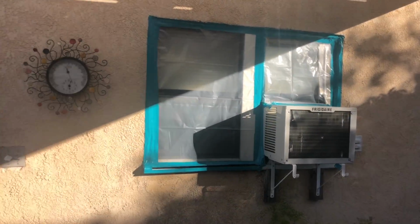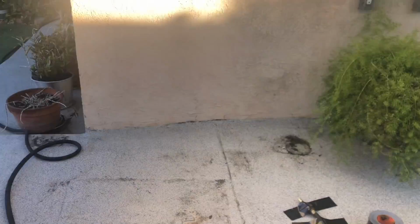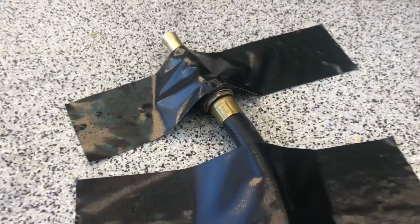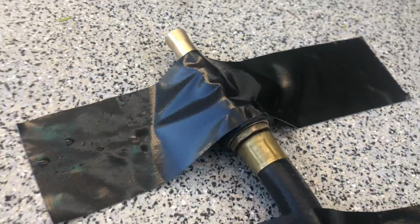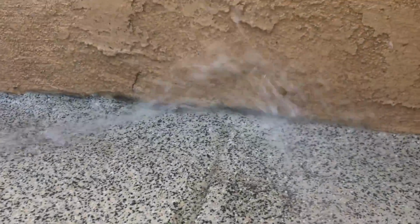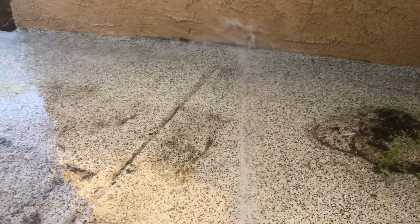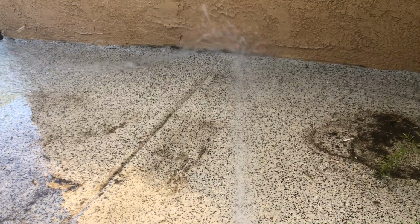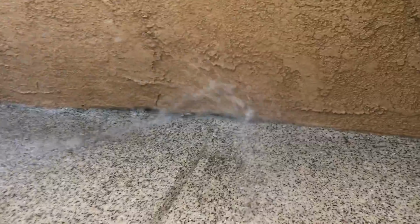All right, folks, so we are now ready to start our hydrostatic water test. So what we're gonna do is hit this lower area here. Again, this is directly behind the kitchen cabinets. What we're gonna do is set up our pressure. All right, we're gonna go ahead and allow this to run for a good 10 to 15 minutes directly where the stucco and the floor meet.